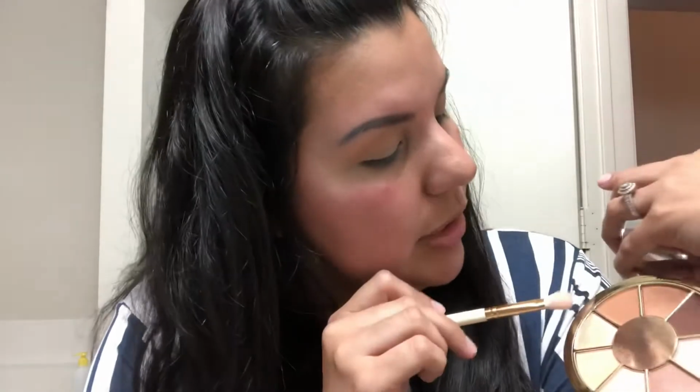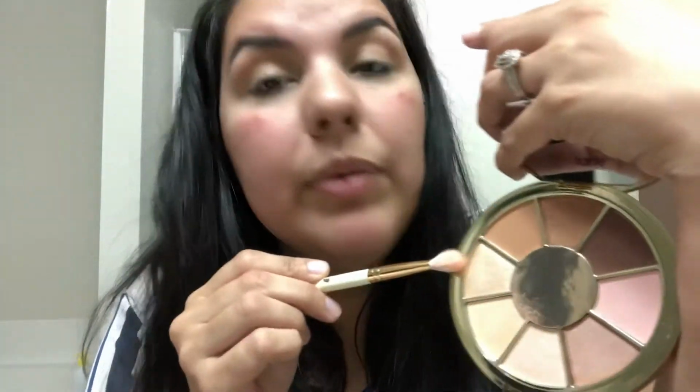So anyways, moving on to the makeup, and I am going to be using, I think I want to go in with this really shimmery, nice beige.